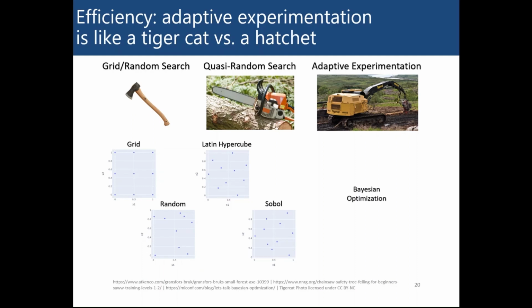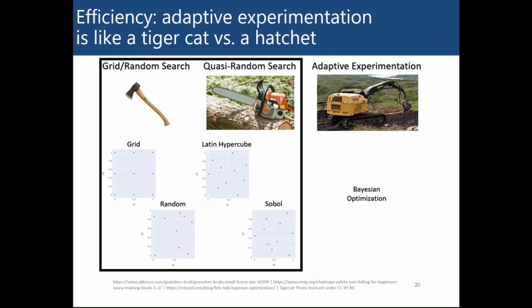And then a tiger cat, you can have vastly more efficient clearing of a forest, which you can do sustainably, so I'm not encouraging deforestation here. However, there's some a manual. I'm sure it takes years of training or a long course to be able to learn that. And so my goal here is to help reduce that barrier, reduce that gap to be able to use more advanced tools. So first, let's talk about grid, random and quasi-random search methods.